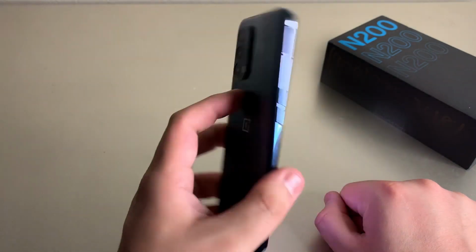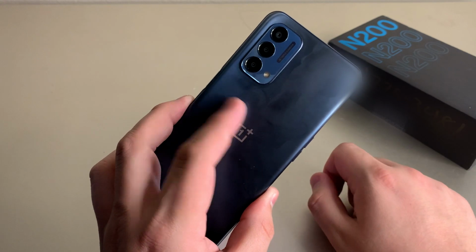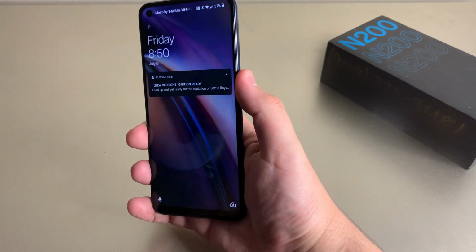I think this is going to be the new LG Stylo 6, or what's going to replace it, the new hot phone, to be quite honest. And I'm absolutely loving this fingerprint sensor as well. One of the best fingerprint sensors in the game.